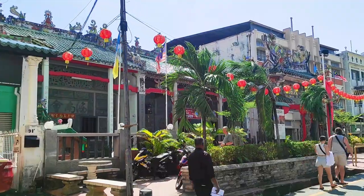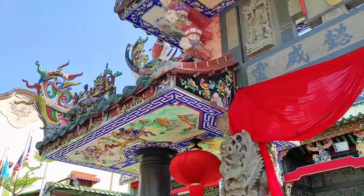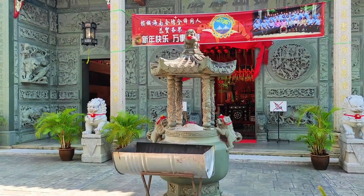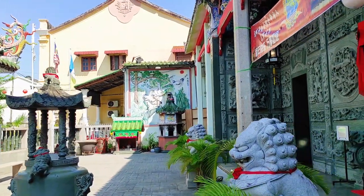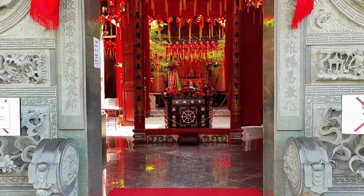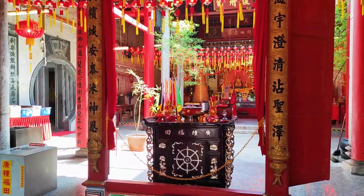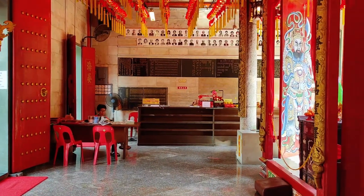Now we are going to explore Hainan Thean Hao Temple. It is a special and important place in Georgetown with a long history. The temple was built in 1895 by the Hainanese community, so it is over 100 years old. It is dedicated to Thean Hao, the goddess of the sea, who is believed to protect fishermen and sailors. The temple is known for its beautiful decorations, colorful carvings, statues, and paintings. The detailed artwork on the walls and ceilings shows scenes from Chinese legends and stories.